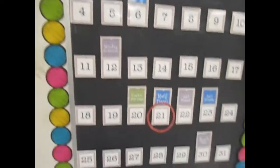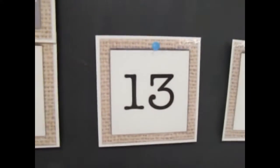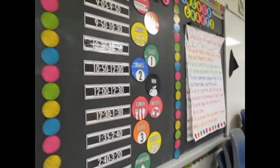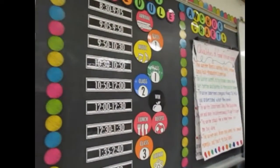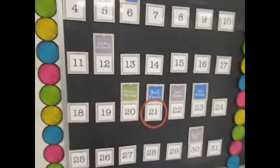I got this off of Teachers Pay Teachers as well. I'm not sure who it was from, but it's kind of like a farmhouse style. That was really the style I was going for when I first started decorating, and then I kind of started leaning towards this more black and neon vibe. So now I'm kind of having both, but that's okay.